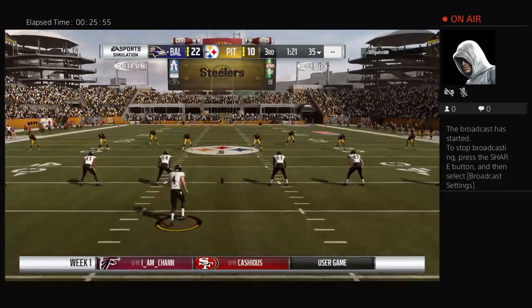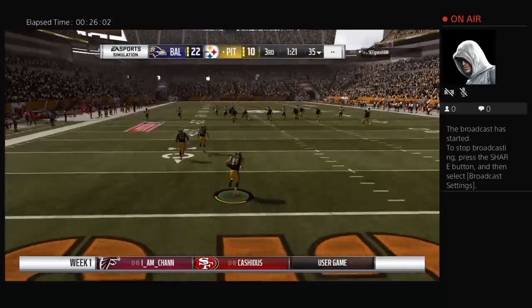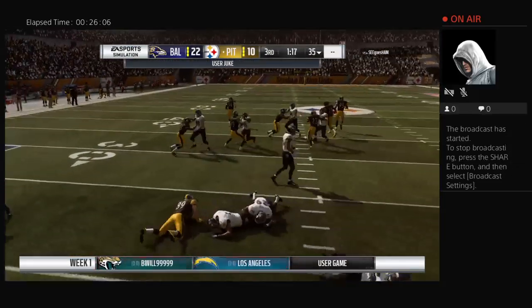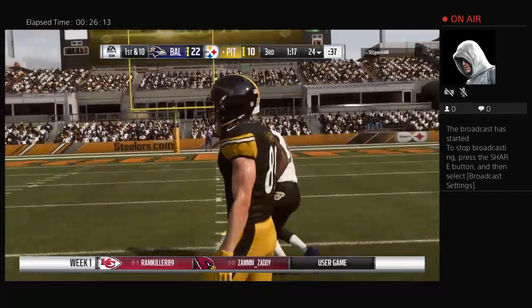Set now to kick this one away, and off it goes. That'll be taken in the end zone. They'll bring it back to just about the 25, call it the 24-yard line. And Pittsburgh getting set to take the field.